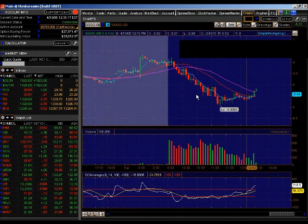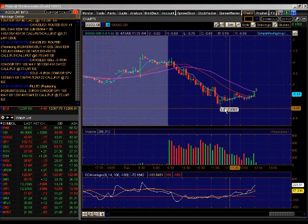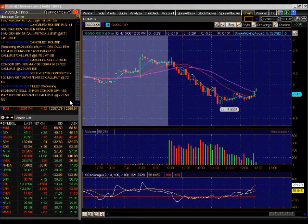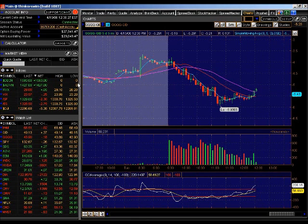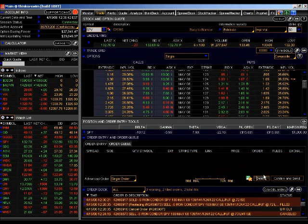I do also like to take a look at this when I'm fitting positions in. Looks like I got filled on my 72 cents. I didn't have to go too much lower than that, which is good. We put it in at 12:28, and within 2 minutes, we got our position filled. So we're in good shape.